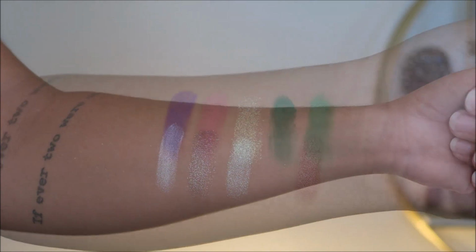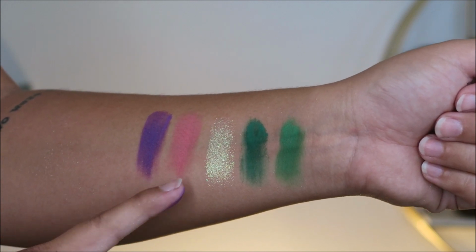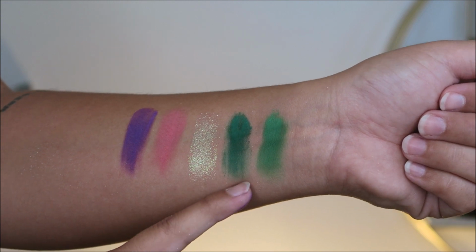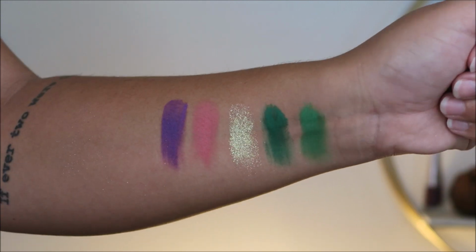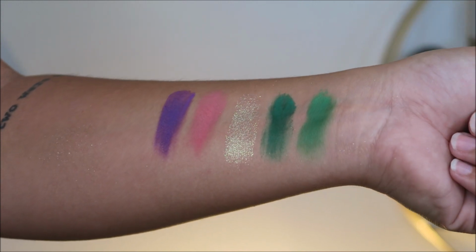All right, and then for row number three, we've got Sugar Plum, Joy, The Feels, Evergreen, and Cheer. And look at those greens, you guys. Holy crap. They're so gorgeous, I can't even.